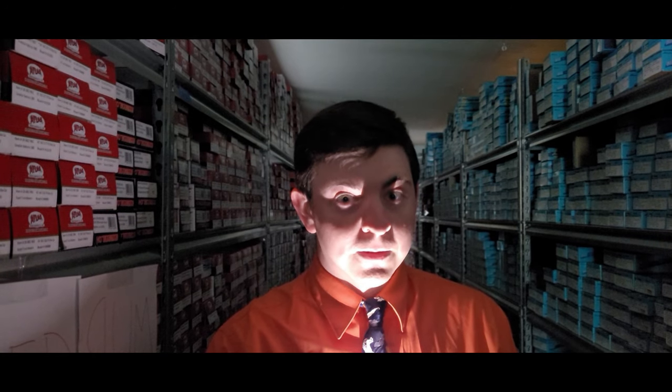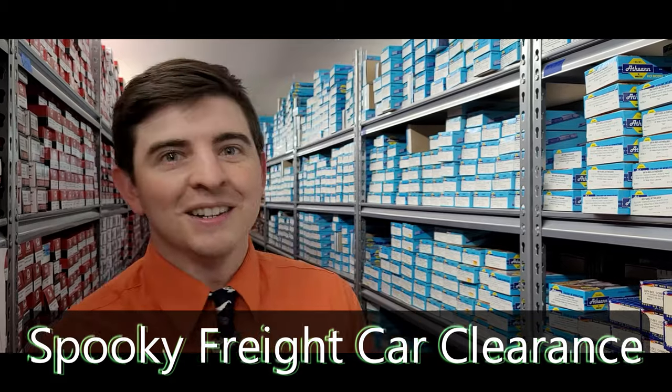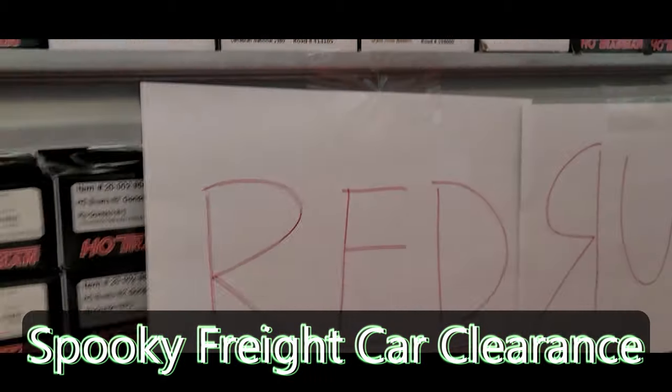Scary stuff. Speaking of spooky stuff, we have a wonderful opportunity for you guys to get some HO or N-scale cars, rolling stock that you might have missed the first time around, with our spooky freight car clearance. Check it out here.